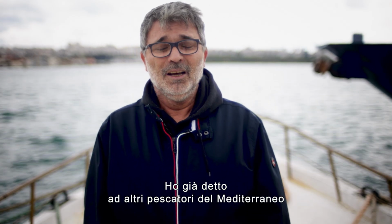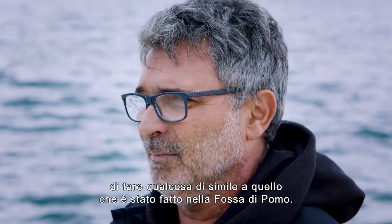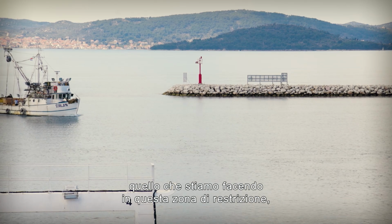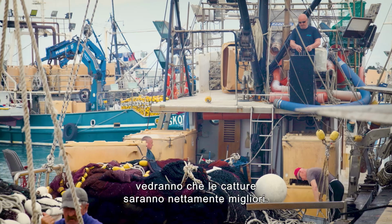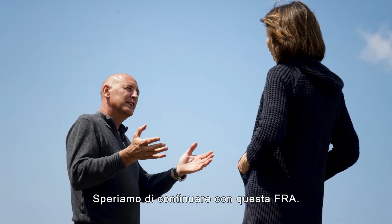I have already said to other Mediterranean fishermen to do something similar like Jabuka pit. Don't be afraid, try this solution, what we do here on these FRA zones, because after 1 or 2 years they will see the catch much better. Just start and do something. And we hope they continue this FRA zone. Yeah, and now the area enjoys permanent protection, so it's something that we leave to our children, to the next generation.